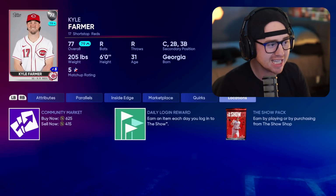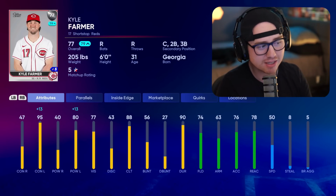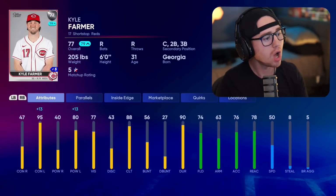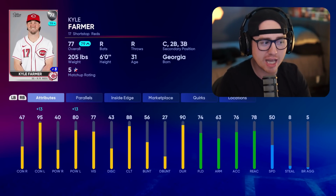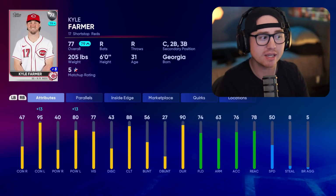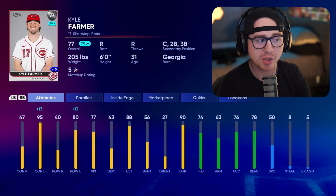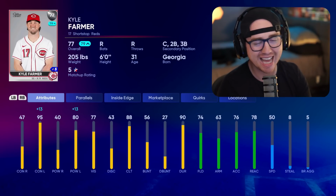But Farmer, 415 on the sell now, so definitely affordable, although quite expensive overall. Definitely already priced at a gold tier. Usually the market is pretty accurate at predicting those things, so we're going to be a little bit aggressive here. A +3 for Kyle Farmer would definitely be not as expected as some other upgrades that we're getting. So if he were to get that +3, he's probably going to drop down below that 400 quick sell value very, very quickly. And if you have pre-orders in on them, it's definitely a massive opportunity to cash in here.